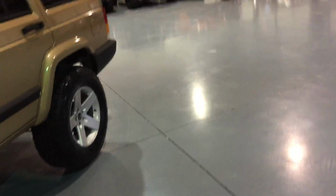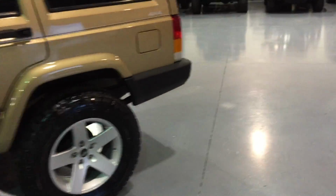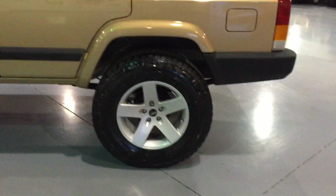In the back, there's not a whole lot to do in the back of these. It does have your shocks, of course, and your leaf springs. So what we'll do real quick, let's go ahead and start this thing up and take it on a quick test drive.